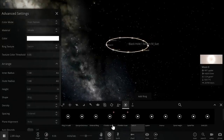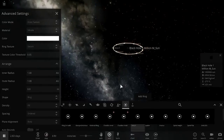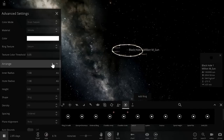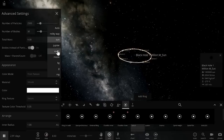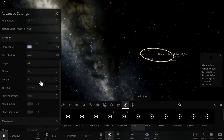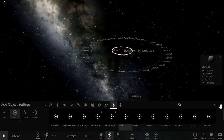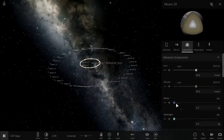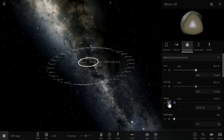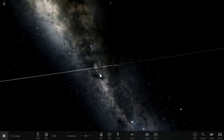So there are the 9 suns, and now using the same technique, we can maybe place a few planets in the hypothetical habitable zone. So this is how we'll do it. Same thing, except that we're going to change this to, let's say, I don't know, like 30 planets. That are going to be 30 masses of Earth at a distance of about 4 AU, and there they are. So every moon here that you see is essentially an Earth-like planet with a mass of Earth. So we just need to go in here and change its composition to give it a little bit of water. And let's do one of them, just so that we can simulate what all of this will look like.